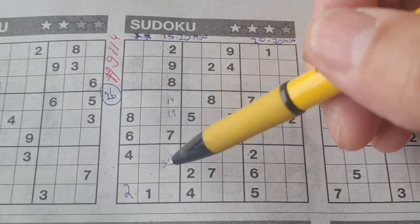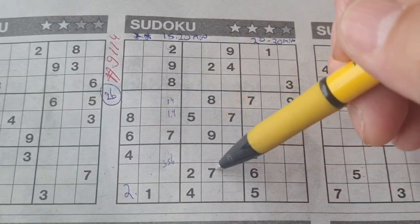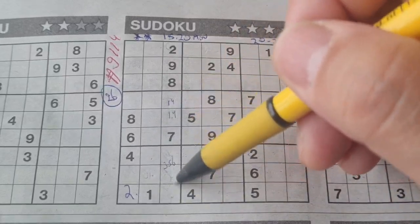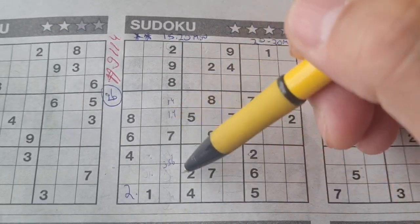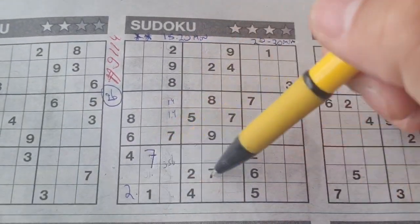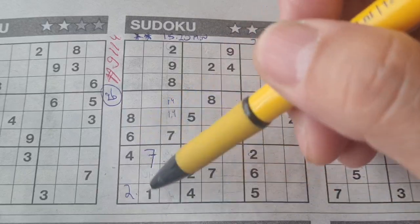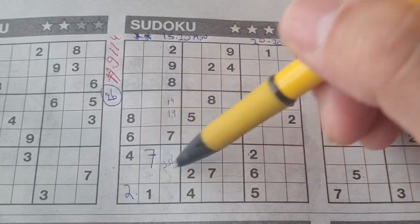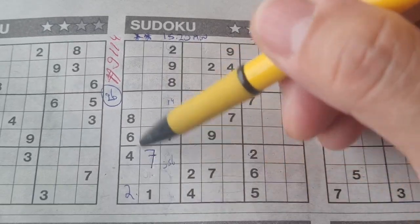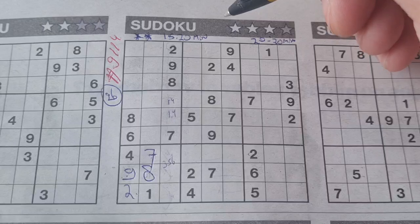1, 2, 3, 4, 5, 6 missing numbers in this big square. One of the missing numbers is 7. We have a 7 in this row, no 7 in these 3 boxes. We have a 7 in this column, no 7 in those 3 boxes. So 1 box left for the 7. Should be there. So 2 numbers left. Here we have 3, 5, 6. The other 2 missing numbers in this big square are 8 and 9. We have an 8 in this column, no 8 there. 8 should be here, and then 9 goes there.